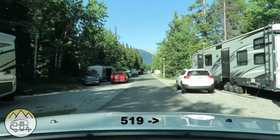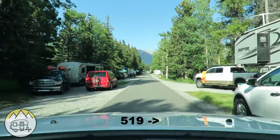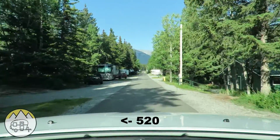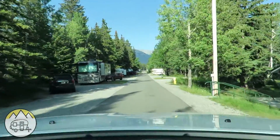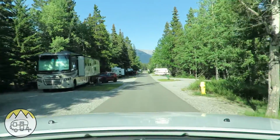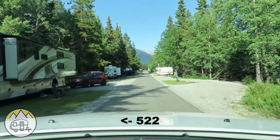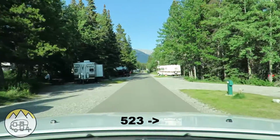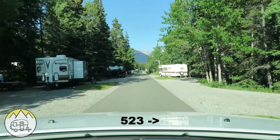You can see there's lots of room in the drives. It'll accommodate any size rig. Plenty of room to pull in and set up. The electric, water, and dump hookups are all there. The dump hookups are holes in the ground. You have to just put your fitting down in there.